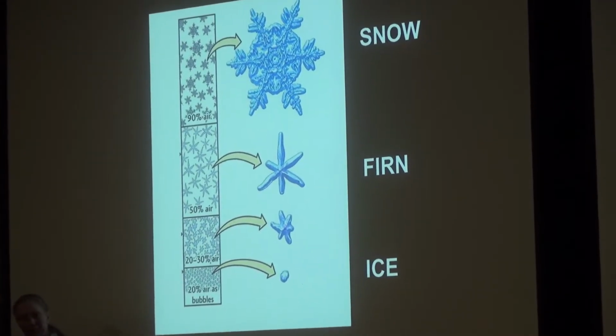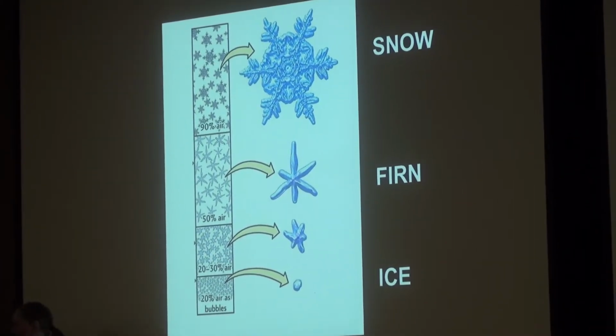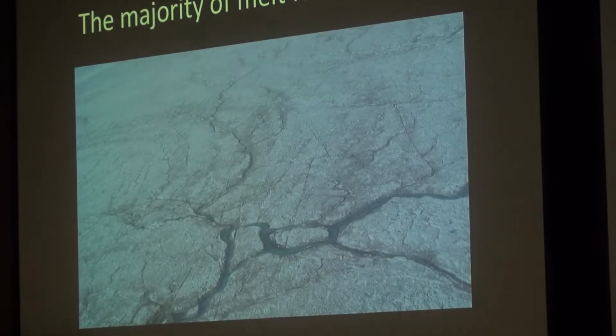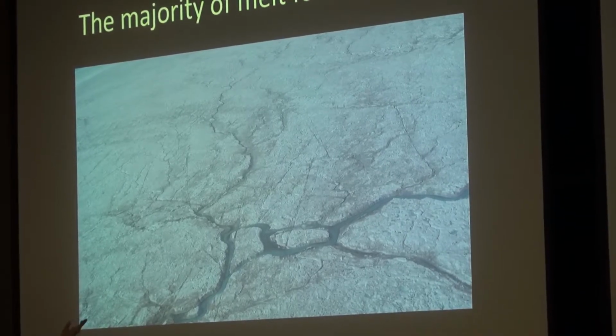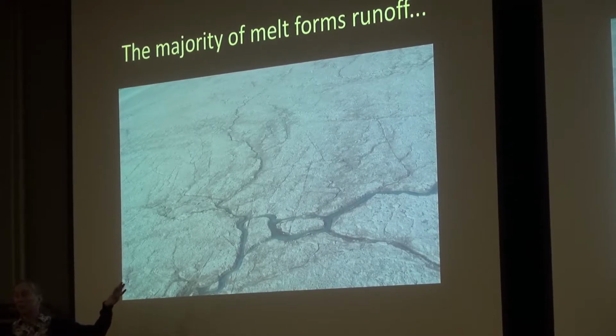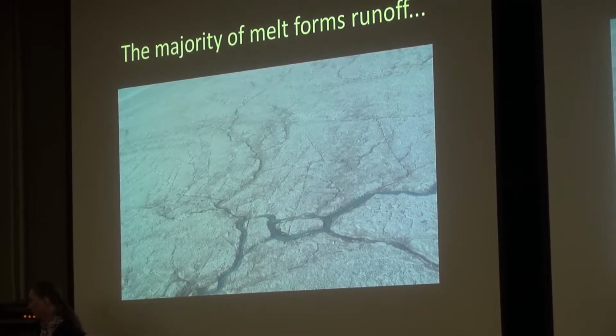Water can infiltrate into firn. And let me explain why that matters. Most of the melt that forms on the surface of the Greenland ice sheet runs off. Here's a picture I took from a helicopter flying to one of our field sites. You'll see these blue rivers here. Most of the meltwater will just flow into rivers like this and evacuate from the ice sheet.